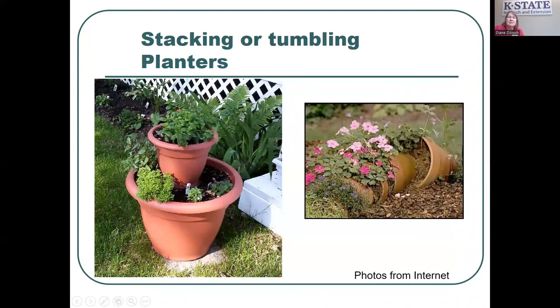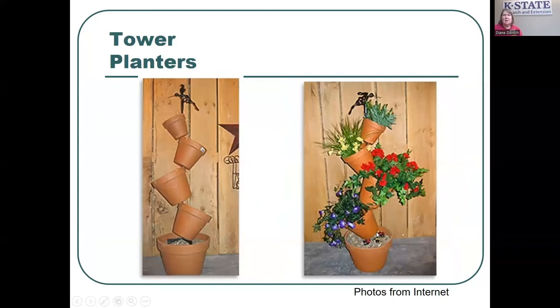Stacking or tumbling, sometimes these are popular. So these look like an herb garden. It looks like the flower garden just kind of fell over. This is not my picture, but I had this exact same thing for just one year. So a large pot on the bottom, and then tilting pots in smaller sizes as it goes up.